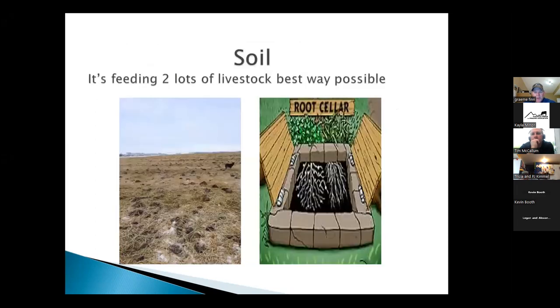So we talked about the soil being the hub and being the base of all our programs on top. This is what my goals are.